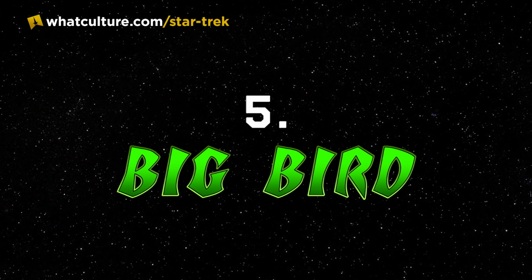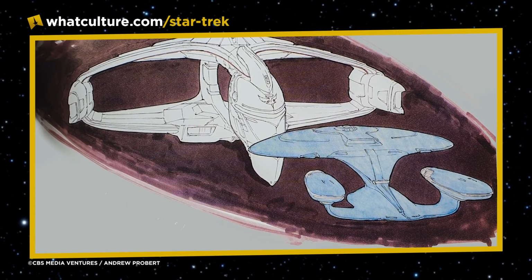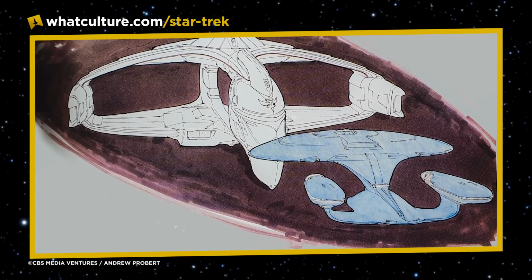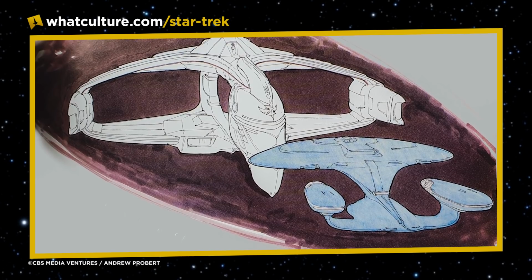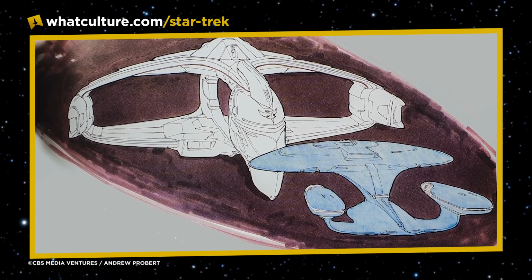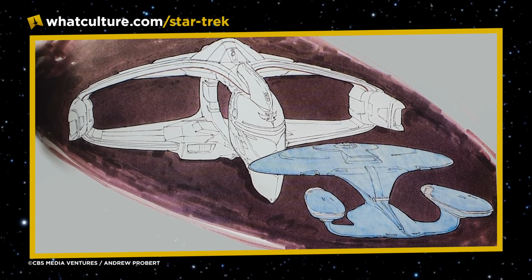Number 5, Big Bird. And yes, as much as we like to point at things and go, hey, guess where else that cropped up, we also like to point at things and go, the size of this is mad and inconsistent. So when he originally drew the Romulan Warbird, Probert sat down and said, look, wouldn't it be really scary if this was twice the size of the Enterprise D? Now, because it's got that big hole in the middle, its mass is not twice the size of the Enterprise D, but it is physically twice as big.